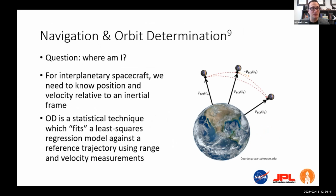So with orbit determination, we have to know very precisely where the spacecraft is, both in terms of position and its velocity, relative to an inertial frame. And we typically use the J2000 inertial frame as a reference point. The way that we do this is we use something called orbit determination, which is essentially a statistical technique that fits a least squares regression model against our reference trajectory using a ranging and velocity measure. What we call it is range and range rate.